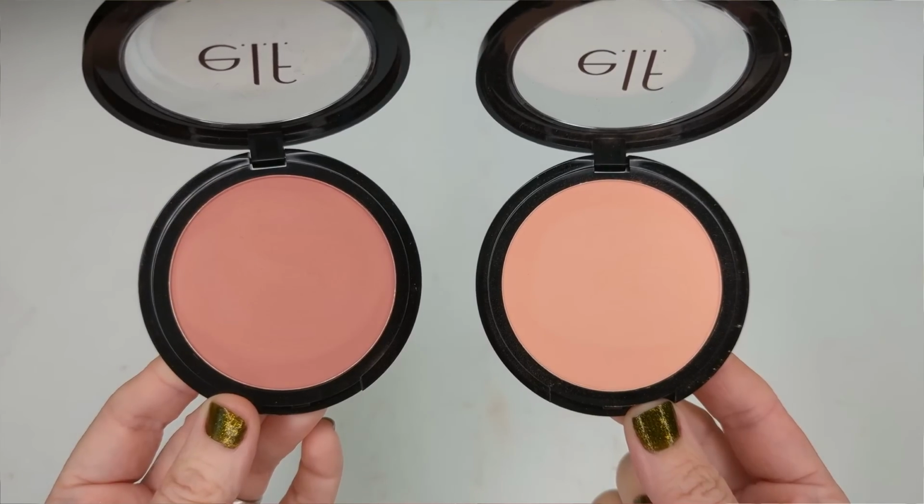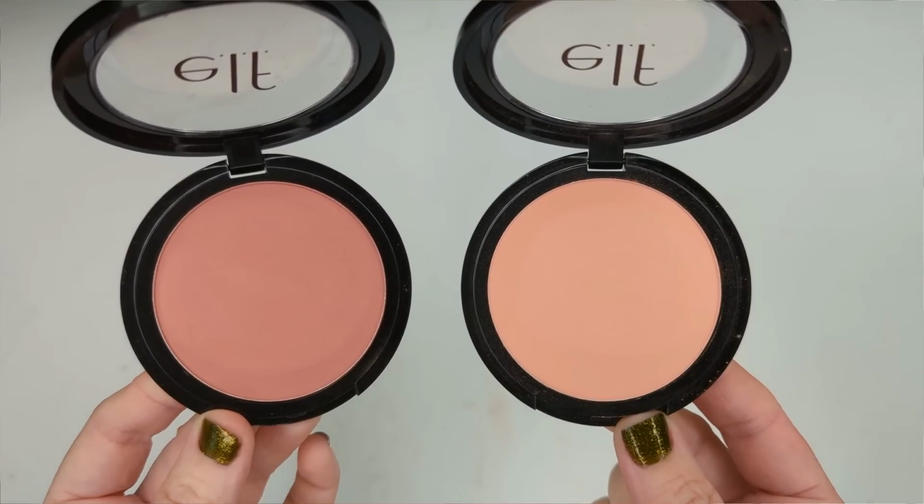Another product from e.l.f. I think doesn't get a lot of attention are their primer infused blushes. I think the putty blushes and their little bite-sized blush duos have really taken center stage, but this is an older product that is really just a hidden gem. These remind me so much of the Bare Minerals Gen Nude blushes. They have that really similar velvety feel. They're so soft and blendable.